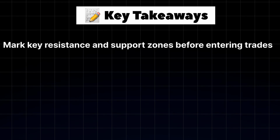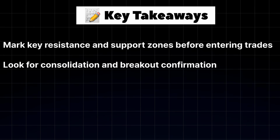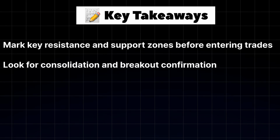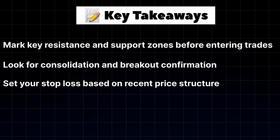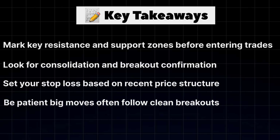Key takeaways. Mark key resistance and support zones before entering trades. Look for consolidation and breakout confirmation. Set your stop loss based on recent price structure. Be patient. Big moves often follow clean breakouts.